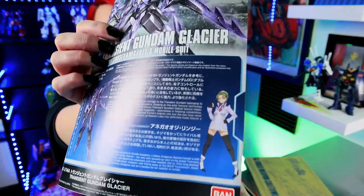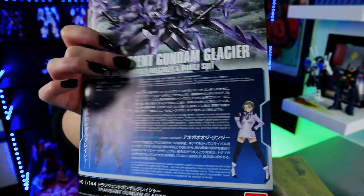Don't know very much about her pilot. You know, when it comes to these series, they build their own Gundam models and they fight people with it. But her name is Lindsay Anagauzi. There's literally only two pictures on the entire internet of her. One of them comes from the actual manual right here. That is her, that is it.